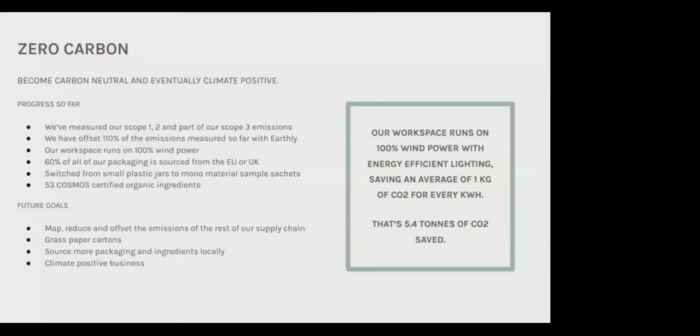So with Charlie's help, we've measured some of our emissions. We've measured our scope 1 and 2 emissions, which are the emissions we directly cause. And then we've also measured part of our scope 3 emissions, which are the emissions which are indirectly caused by our business. And we have then offset the emissions that we've measured so far with Lorenzo and the Earthly team by funding a project that they have in the Amazon rainforest. And we're going to be deep diving into that project, and Lorenzo will share a lot more information.